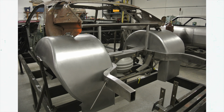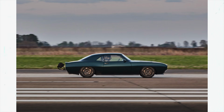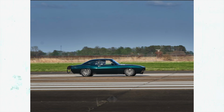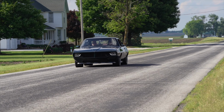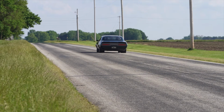But one thing I wanted to do was make sure the car sat super low, because the intentions of the car were to run it on the standing mile, 200 mile an hour. So I wanted to get the car as low as possible, just try to keep that downforce and aerodynamics as best we could for a car from 1969. The car's been right at 202 miles an hour, just slightly after the mile. So we've been 199.7 in the mile. I think I told you, it's been over 190 probably 10, 15 times.